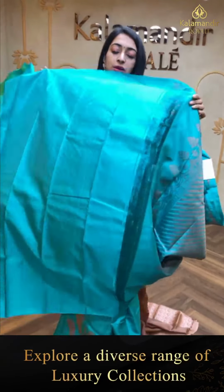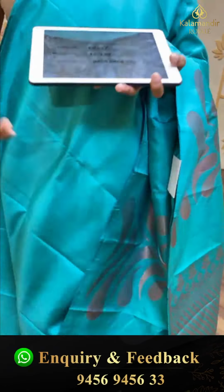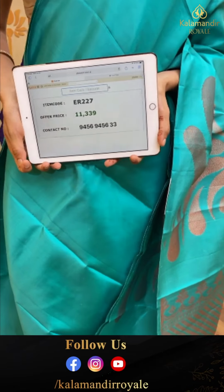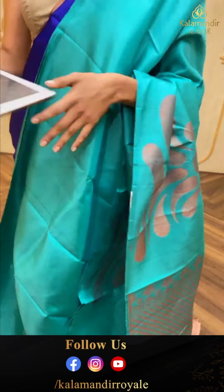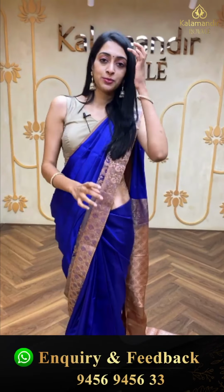And let me show you the beautiful blouse, this is the one running blouse itself. I'll give you the pricing details. Item code is ER227 and today's offer price is 11,339 rupees only. All these beautiful ones are coming for very reasonable prices and please do not miss it.